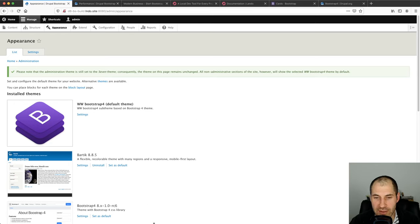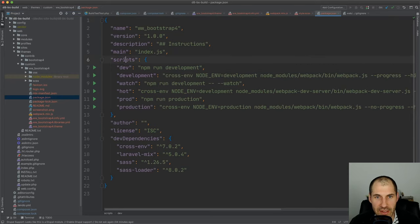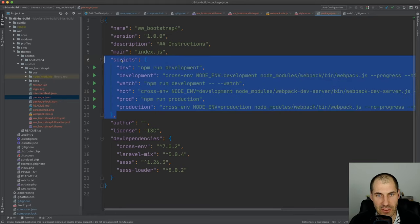npm run dev, all that does, if you go in your node packages, it just runs this script. So anything that's under scripts and dev, you have to type in npm run and then dev, or npm run and prod. And that's it. So that's just part of the setup of using Laravel Mix.